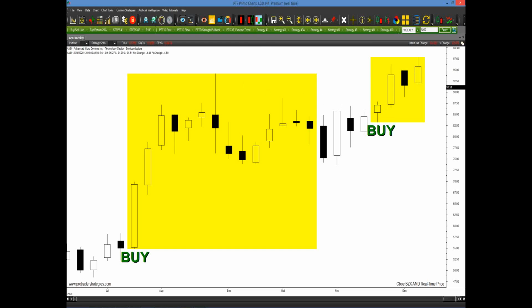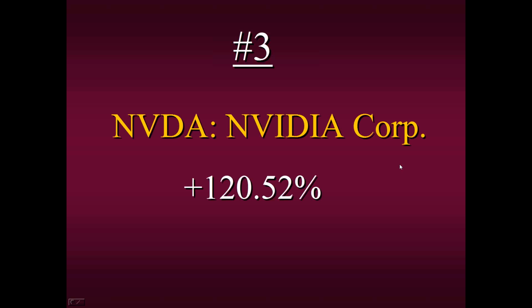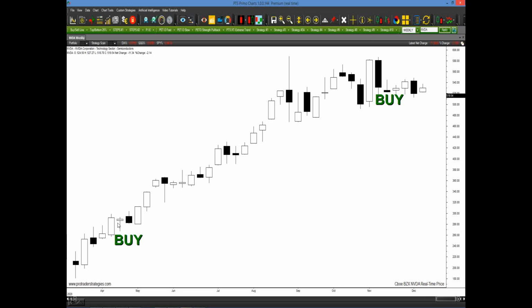All right, let's look at number 3 on the list. And now we're looking at NVDA, NVIDIA Corp, 120% on the year. PTS XT generated 2 buy signals, one in April, and then another one just last month in November. As we apply the tool, we see that this was a really nice trade here. You could have purchased this on the first bar, roughly about 280. The stock went all the way up to 580. That's 300 points in roughly about 4 or 5 months. That's not a bad little trade there.